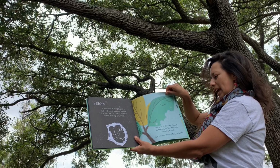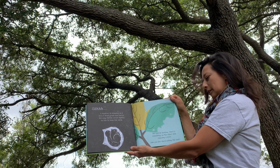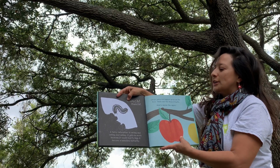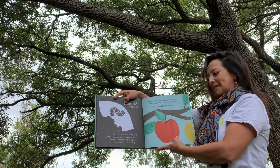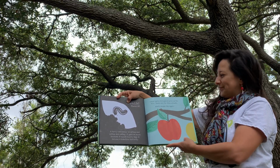The leaves are shaking. There's something on the other side enjoying a meal. Can you see who's eating the leaf? Let's find out. Munch, munch, munch. A furry caterpillar is eating and eating and eating. It eats so much because it needs food to help it become a beautiful butterfly.